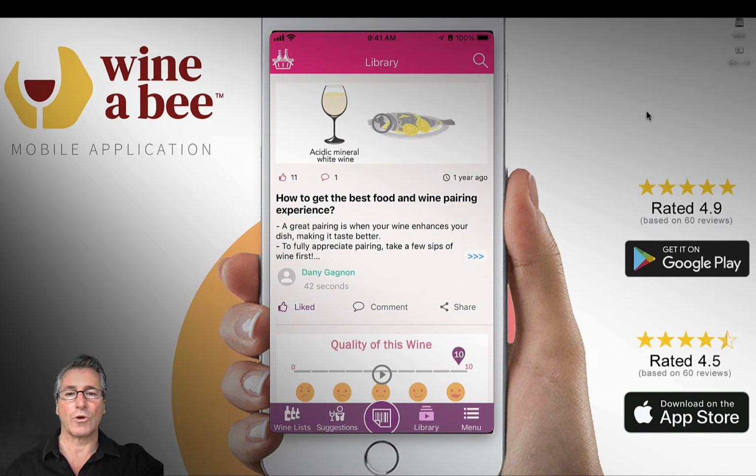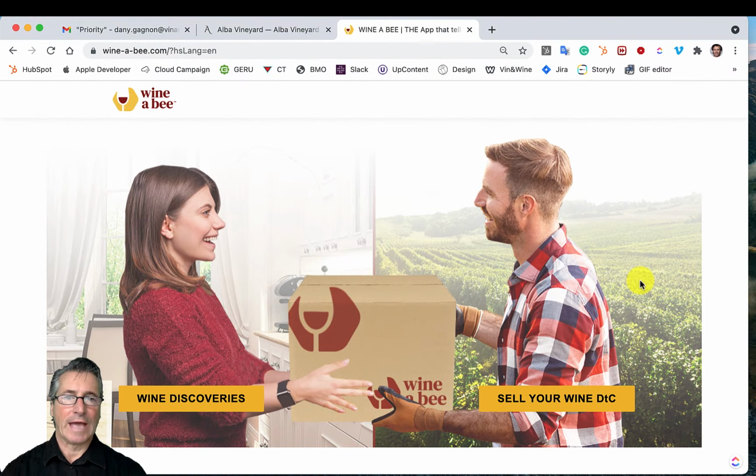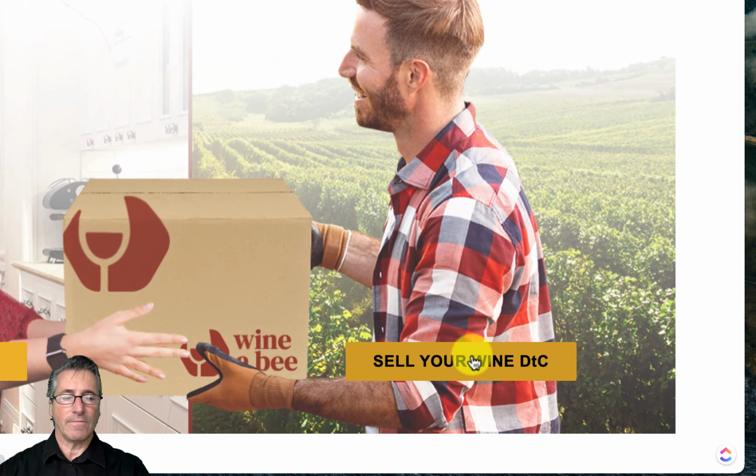So now let me show you how easy it is to add your wine onto the mobile applications. To add your wine to the application Wannabe and give your wines the visibility it deserves is very simple. All you have to do is go to the Wannabe website, and here you can see that it's very much a platform to unite you with the wine consumers. So we're just like on the middle ground here. So sell your wine DTC.